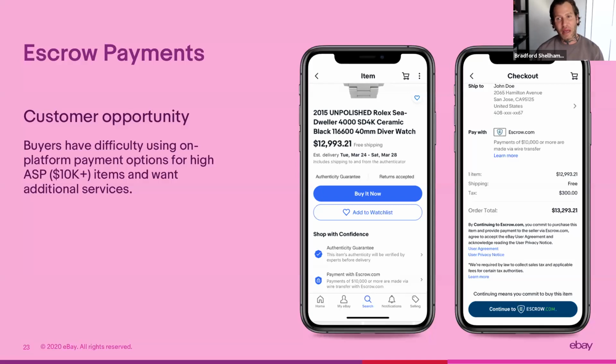Obviously, you know about Payments 2.0 and our Managed Payments initiative, but we have for this fall partnered with escrow.com to take escrow payments in the watches category over $10,000. This is going to be something that we're going to learn from and see how it evolves. But essentially, we want to protect, again, the buyer and the seller in this transaction, and this is a new way of paying on eBay. Next.